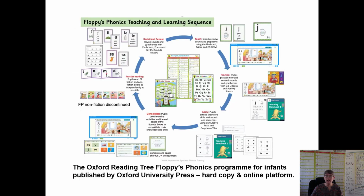And here we have the same notion, the teaching and learning cycle or sequence for Floppy's Phonics, showing how there are resources provided for each element of the sequence, and that includes a combination of hard copy material, the digital online platform which is interactive, and also paper-based material for the children to work on.